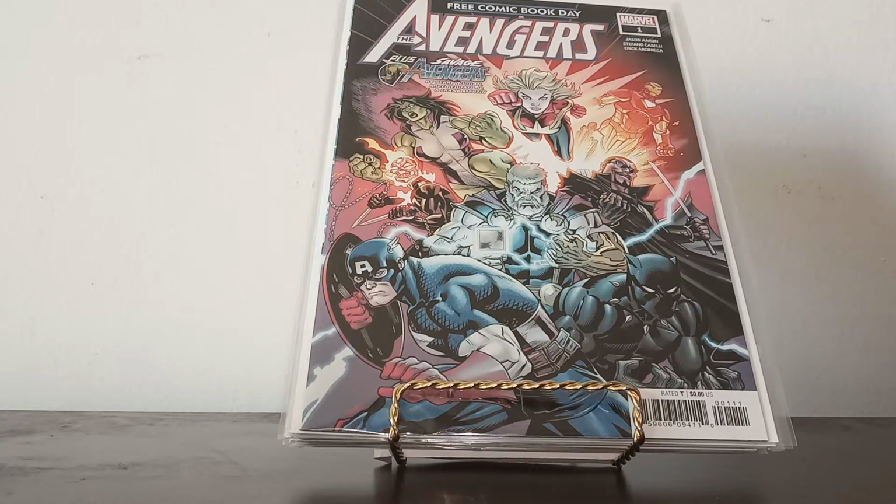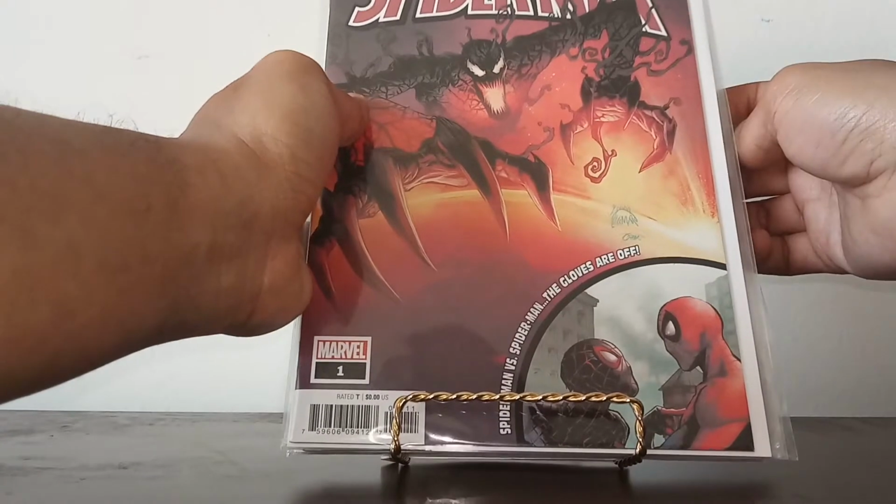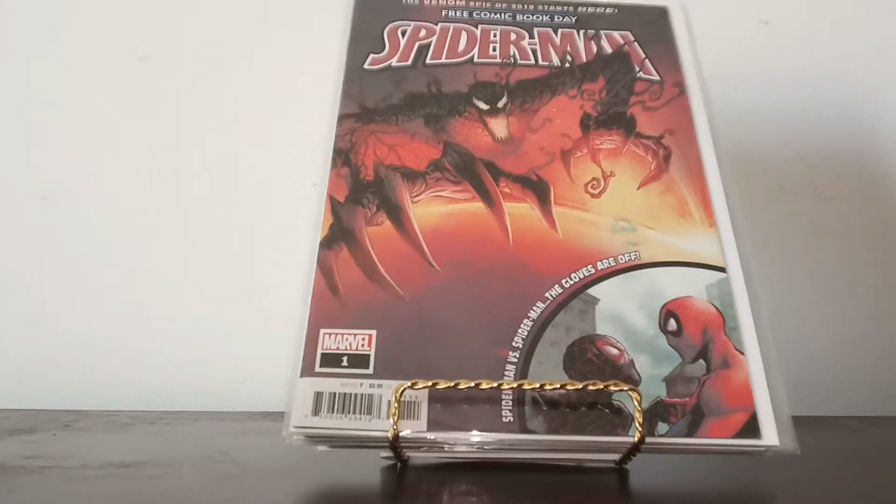All right, now this book was written by Jason Aaron and Stefano Caselli and Eric Arciniaga. I believe that's how that's pronounced. All right, so there we go. The Avengers, one of our free comic books that we received this weekend, or I received this weekend.